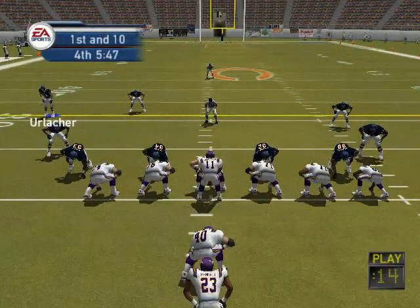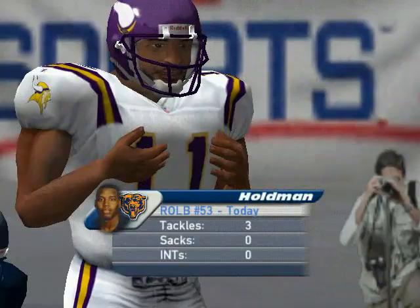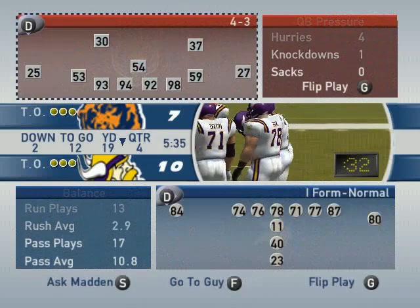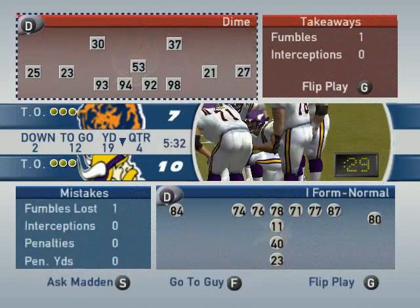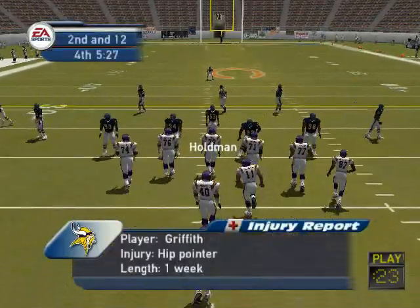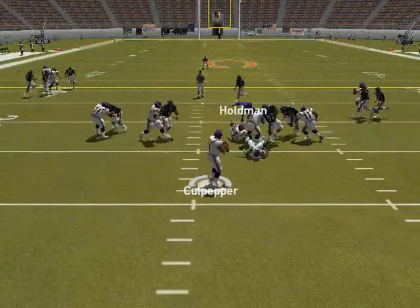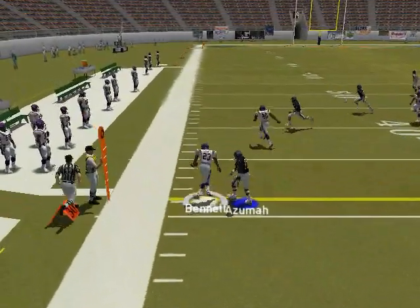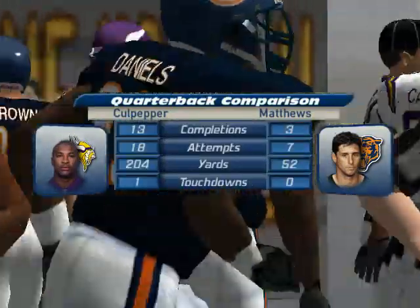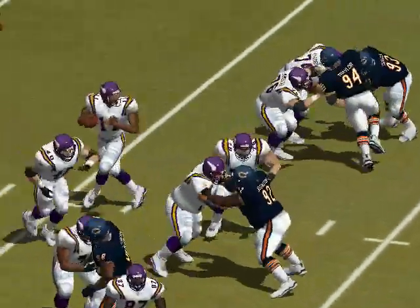Culpepper gets set. Cut. He tucks it away. Holdman makes the stop at the 19. Second and long. Culpepper drops back to throw. Throws left. Bennett with the reception. Daunte Culpepper is a quarterback who's built like a tight end. Let's see how that receiver was able to break free on that one.